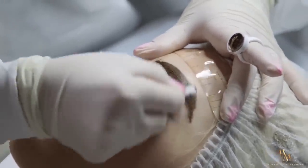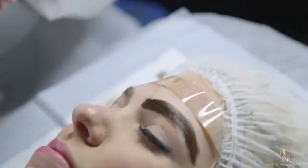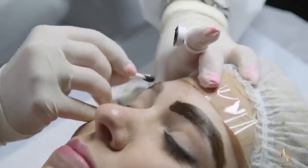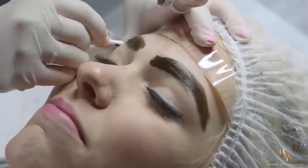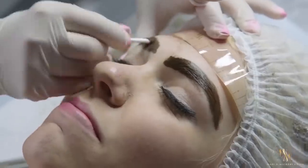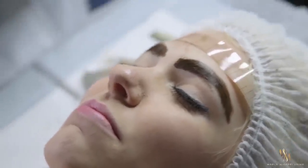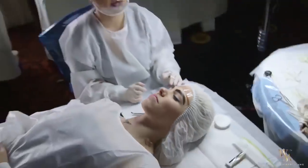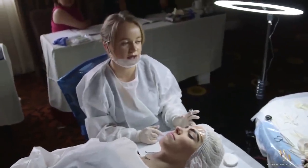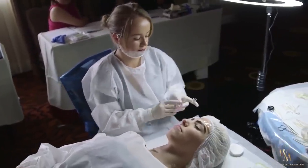It should be itchy and burning, a slightly uncomfortable feeling. Sorry. It's gonna be very, very little because then I'm gonna numb you again. So basically I'm done with those steps at this point, unless I really see a stroke at the very end that I want to add. So I'm gonna let her rest for a few minutes.